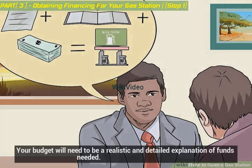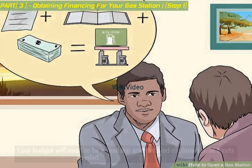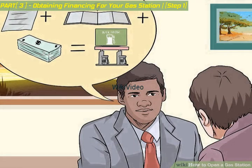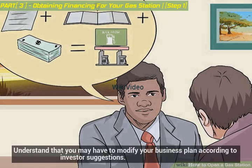Your budget will need to be a realistic and detailed explanation of funds needed. You may have to visit several banks and financial companies before your plan is accepted. Understand that you may have to modify your business plan according to investor suggestions.